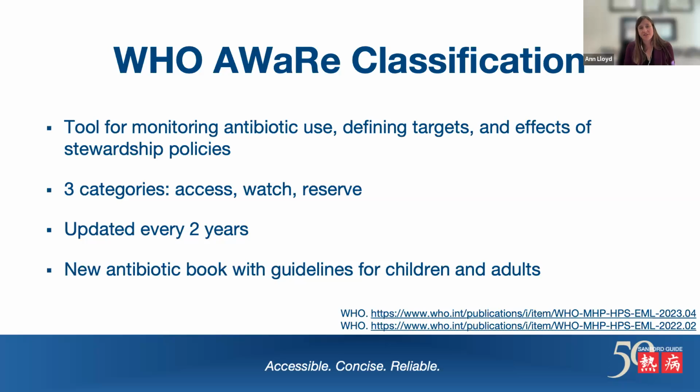From a world perspective, the World Health Organization has updated their AWARE classification. AWARE stands for Access, Watch, and Reserve, and it's a classification system that is used to help monitor antibiotic use, define targets of antibiotic use, and evaluate the effects of antimicrobial stewardship policies. These categories are updated every 2 years, and so that was just published recently.